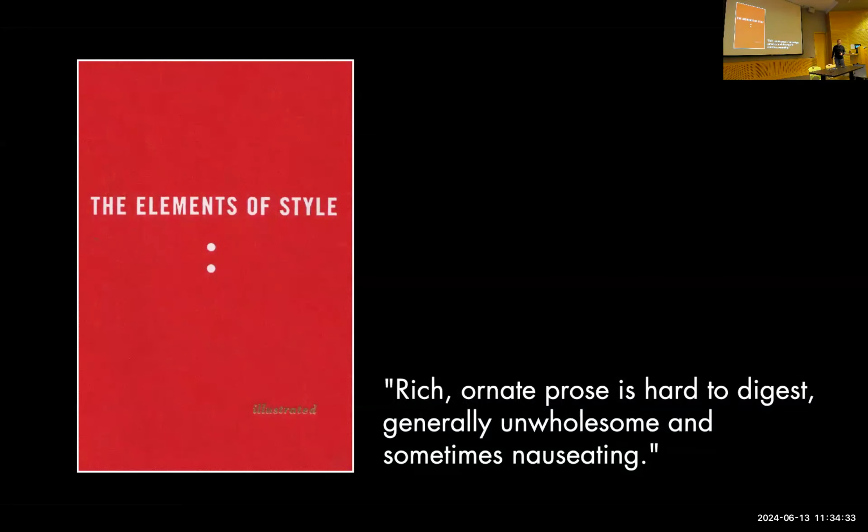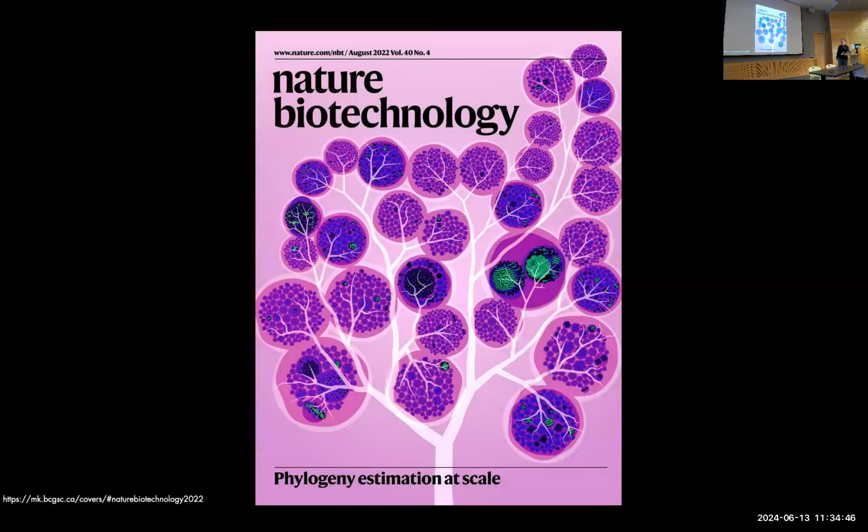So if you keep going, you run the risk of being unwholesome and nauseating, as Strunk would say. This is a great book, you should read it. It's about writing, but it translates wonderfully to drawing. If you want to make art, you can make cover art, and there you can just go crazy with data and things that are pretty, and this is very, very pretty.